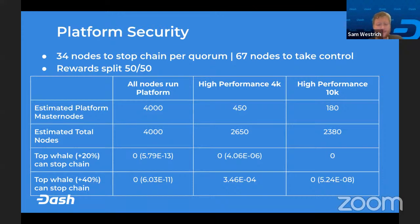So then we can go to how many nodes there would be in the system total, because collateral is coming out of normal nodes and going into high performance nodes. So we would have 2,650 total nodes in a 4,000 Dash system and 2,380 nodes in a high performance 10K system. This is, just to point out, higher than the necessary amount for InstantSend. There's also a caveat here. We can't know for sure. Maybe some people won't want to run a node, but hopefully the market incentives will push them to do what's in their best interest.